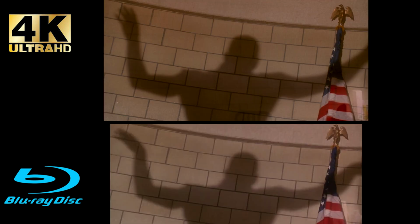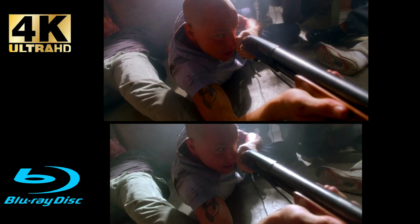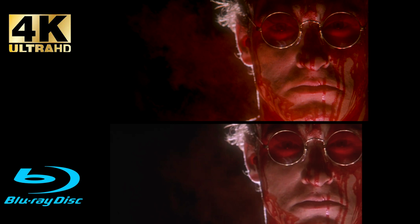Now the black levels are looking deeper, richer, inky blacks, and excellent, richer shadows, drawing out much more information within the details and colors, even in the darkest corners. And nighttime shots are also looking more naturally nighttime, giving a more authentic, lifelike look to the image.